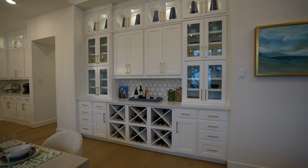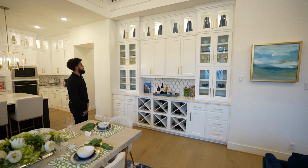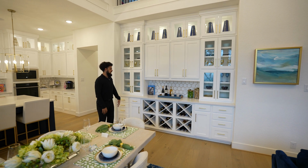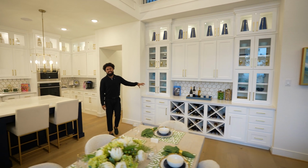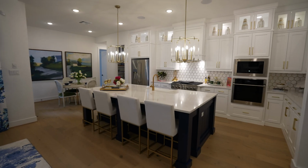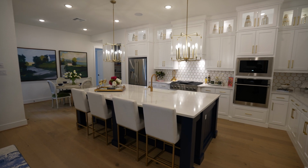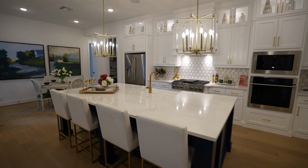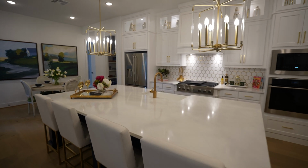They also have kind of like a little wine nook on the bottom, but nonetheless really nice for Thanksgiving or different parties where you can have all of the food laid out there. And if you didn't want to lay it out there, you can lay it out on this ginormous island. I mean, this is a huge island. It's all one slab too, which is really nice. You don't see that too often with track or production builders.